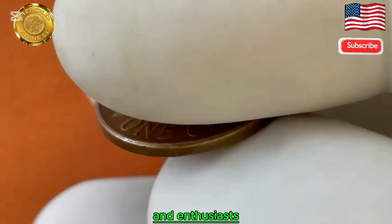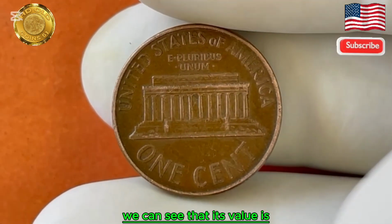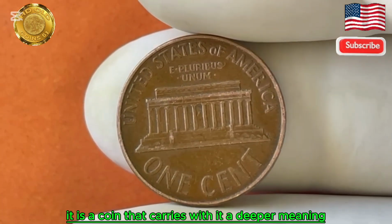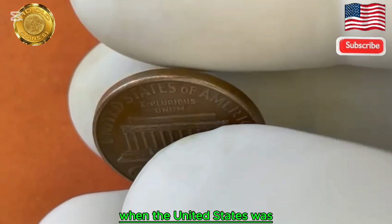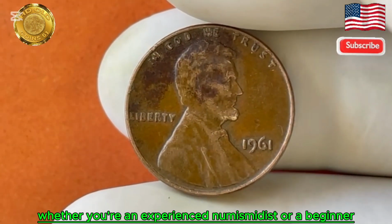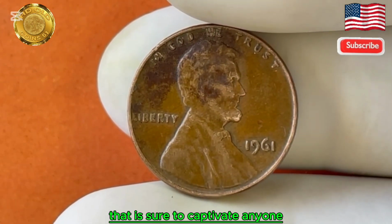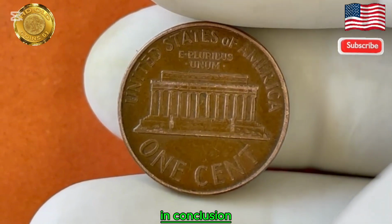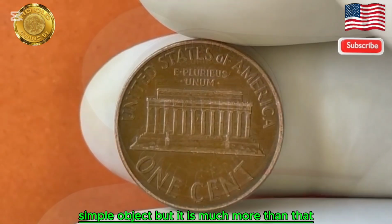and enthusiasts. As we reflect on the significance of the 1961 penny, we can see that its value is not only measured in terms of its metal content or even its rarity. It is a coin that carries with it a deeper meaning, representing a moment in time when the United States was forging its path into the modern era. Whether you're an experienced numismatist or a beginner, the 1961 penny is a valuable piece of American history that is sure to captivate anyone who appreciates the beauty and significance of U.S. coinage.